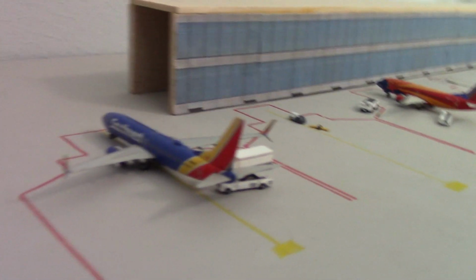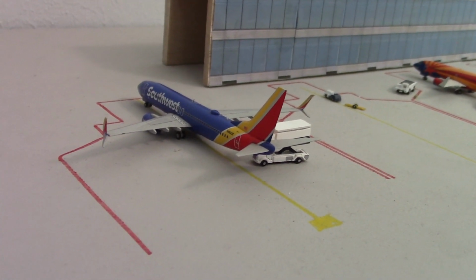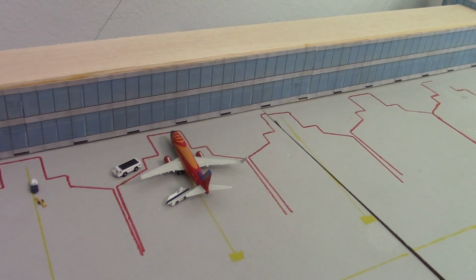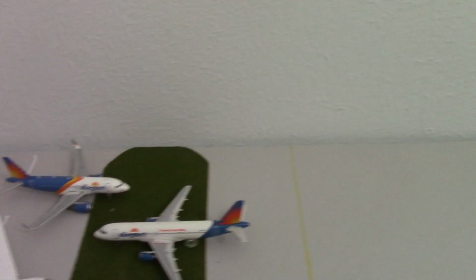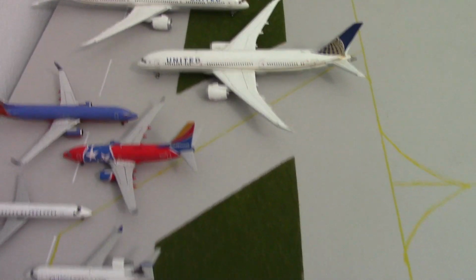Here we have a Southwest 737-800. This aircraft will be heading out to Memphis. Then we have a Southwest 737-300 heading out to Dallas Love Field. And then let's just take a look at all these groundings. As you can see, there are many groundings.